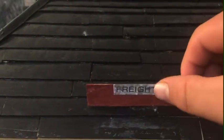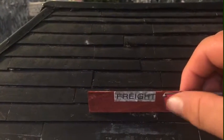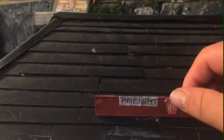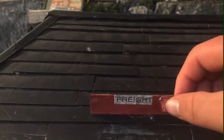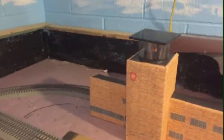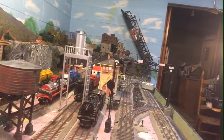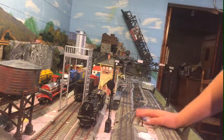This is a Pennsylvania Railroad logo because this is a Pennsylvania Railroad freight house. This is just printed off the internet. I photoshopped it. It's the Pennsylvania Railroad Conway Yard sign, and that was on the yard office. I also have it on that yard office over there, if you can tell, right there. It's the other printout of it. I also added little signs right here on the signal bridge for main 1, main 2.